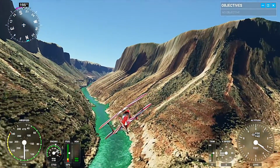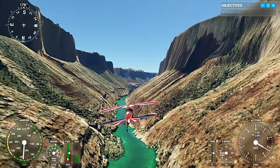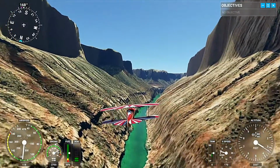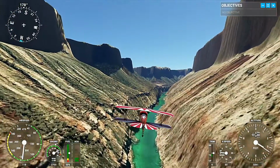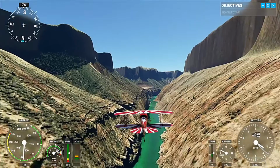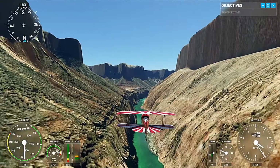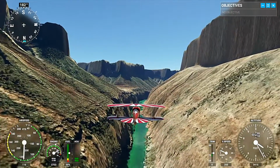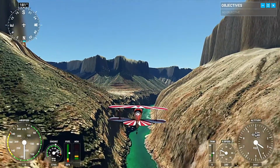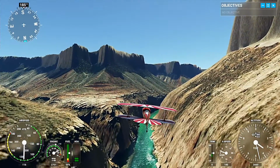Definitely the valley's dropped. Wow, beautiful. This is amazing. I think I started with 50% fuel. I think it's staying there. I may have turned fuel management off for the sake of this kind of thing. Deep cut there to the left. Wow.